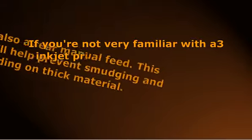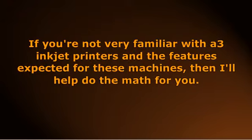If you're not very familiar with A3 inkjet printers and the features expected for these machines, then I'll help do the math for you. While you might be able to find more features and better quality with something like the Canon S9000, not everyone has a budget that large. That being the case, the HP Color Inkjet CP1700 is your next best option. Based on everything it offers, the value is superb. If you can find it for under $500, it's a steal.